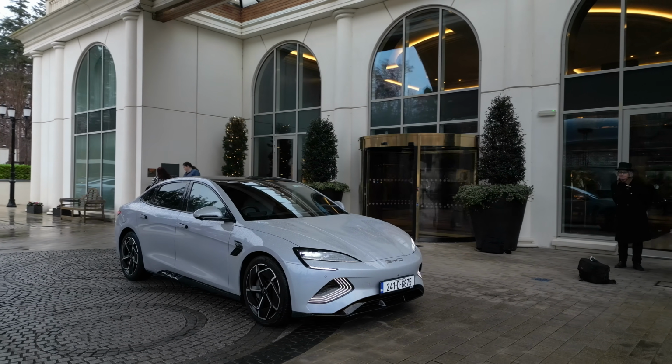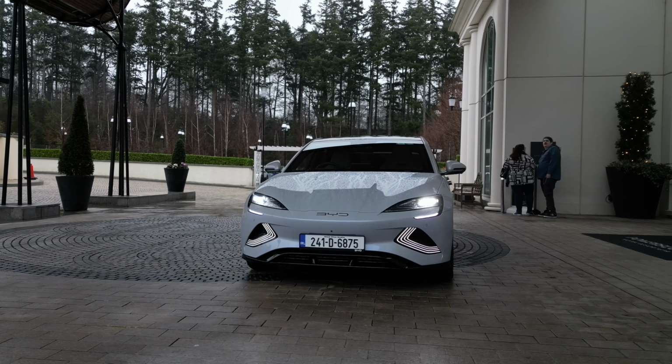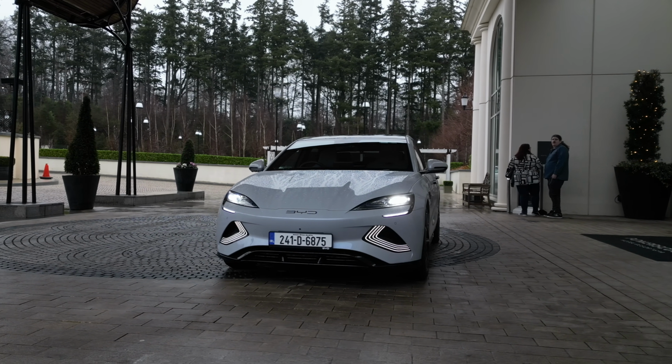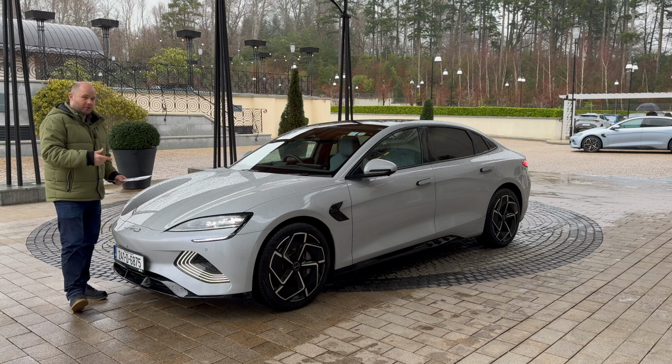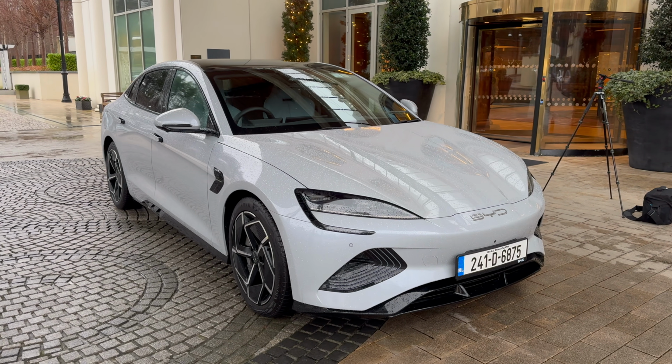82.5 kilowatt hour gross. It's the Blade battery again, cobalt free, less resistant to multiple charges in terms of battery health. 5.9 to 60 and 180 kilometer an hour limited top speed. Let's start with the outside of the car then, give you a little look around.